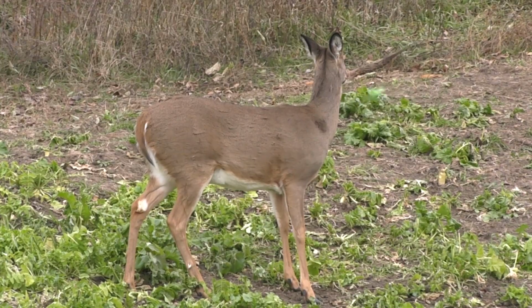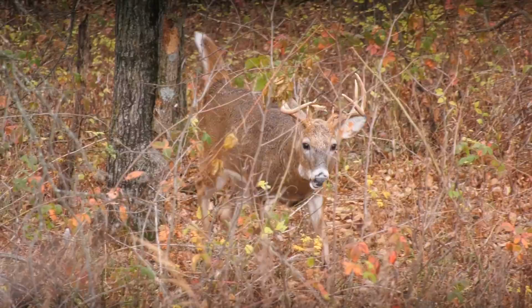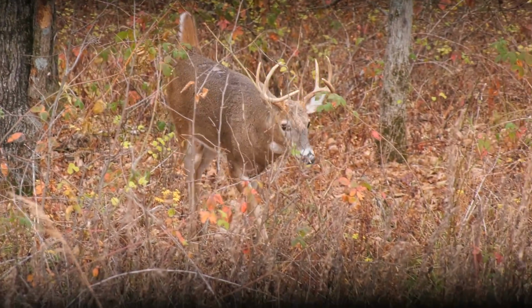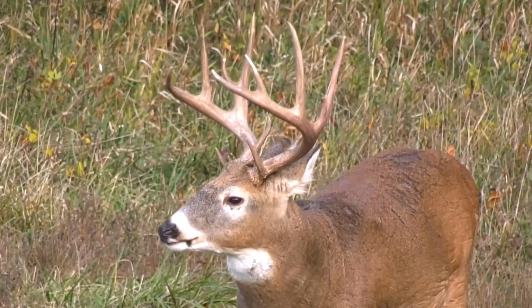We've already got plans on how to decrease the herd even more this year. We'll have to balance things back out because we lost a lot of bucks last year. And anytime you have EHD, it's always important that you pay attention to your overall herd structure. So we're gonna be doing those things coming into this year.